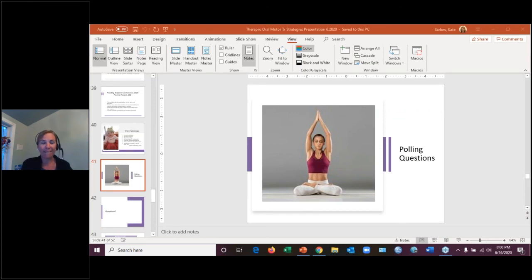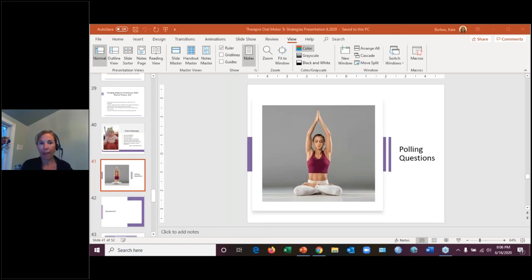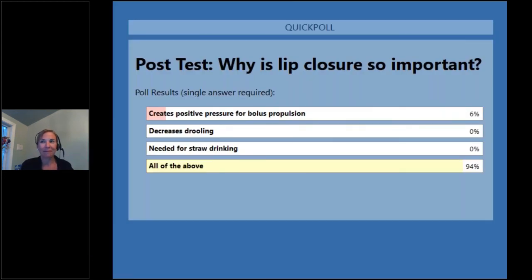All right, let's go on to our lip closure. So most people said all of the above. We have 94% saying all of the above, and 6% saying creating a positive pressure. So the answer was all of the above.